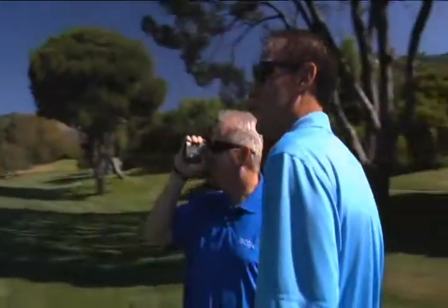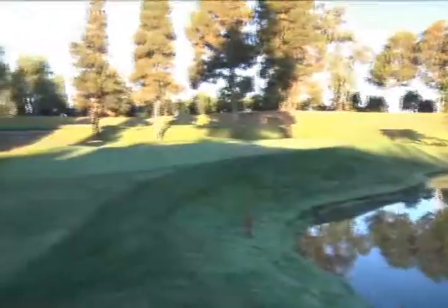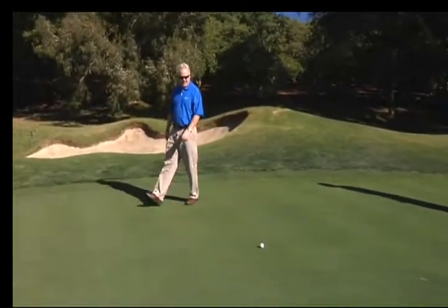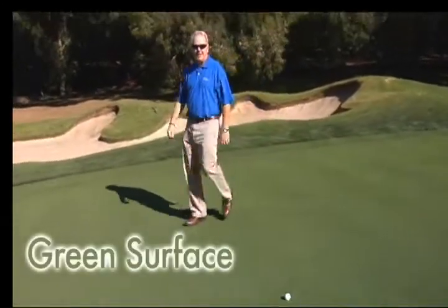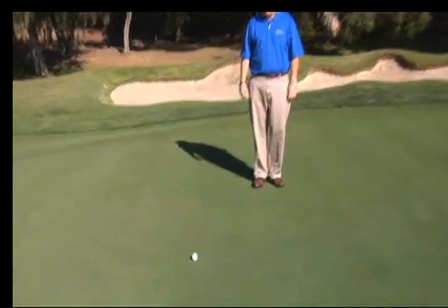Here today to show you how golf courses are rated. We look at obstacles like water hazards, out of bounds, and green surface. One of the things we look for when we're rating green surface is the steepness of the green. And obviously this is a very sloped green and not flat.